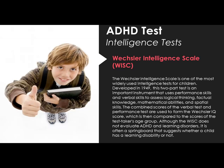Although the Wechsler Intelligence Scale does not evaluate ADHD and learning disorders, it is often a springboard that suggests whether a child has a learning disability or not.